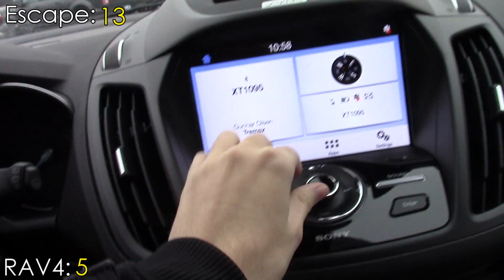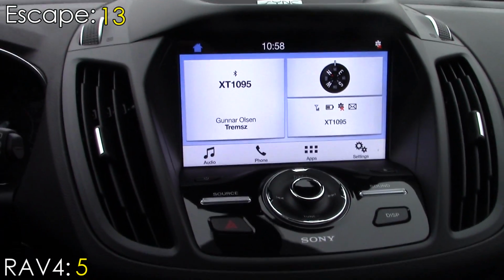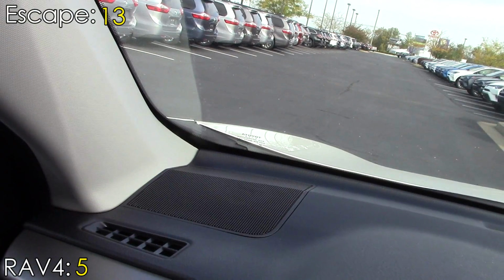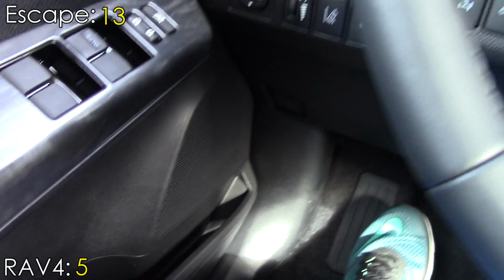The audio systems sound quite good in both cars. On the Escape you will find a 10-speaker Sony setup, and on the RAV4 there is an 11-speaker JBL sound system. I'm not an audiophile, so I can't tell you which one's better, just know that they both sounded quite good.